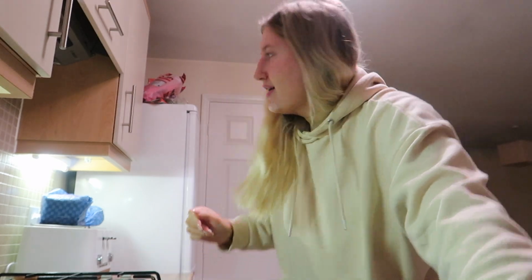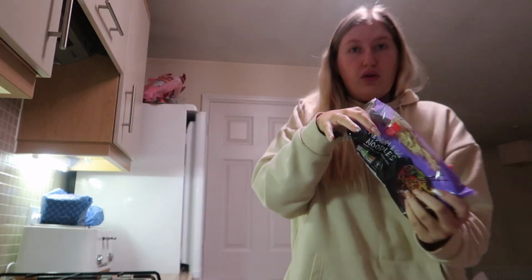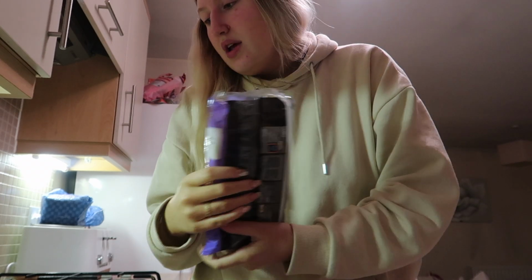And then I will boil some noodles. I think half the pack, not half the pack, sorry, a third of the pack, because they come in strips of three. So they come like that. They are 302 calories, so I'll be having a strip of that and some soy sauce.